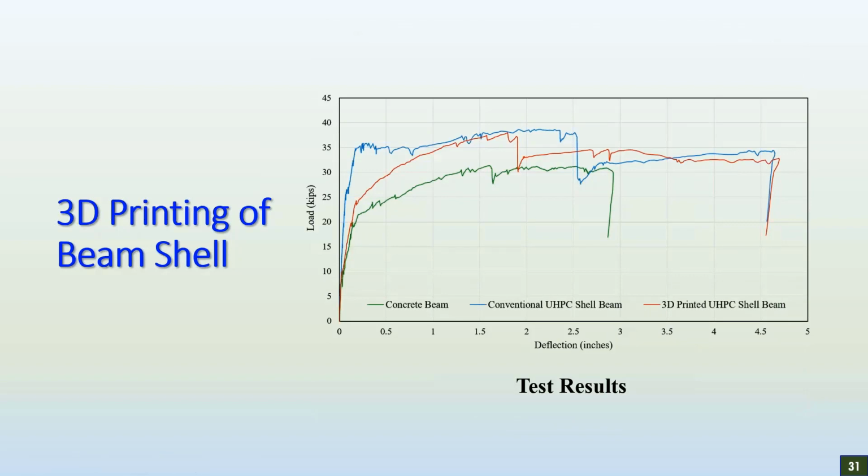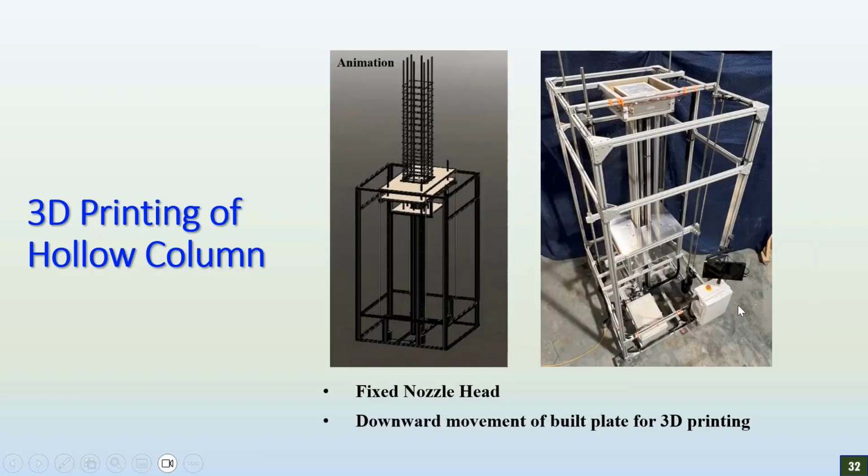If we see the difference in the load deflection curves for all three specimens, we can see that the cast-in-place specimen and the 3D printed specimen both exhibited a high load carrying capacity as compared to the concrete specimen. Both of these specimens exhibited approximately 20% more strength and approximately 40% more ductility. Now, this 3D printed beam specimen did not have any reinforcement inside the UHPC shell.